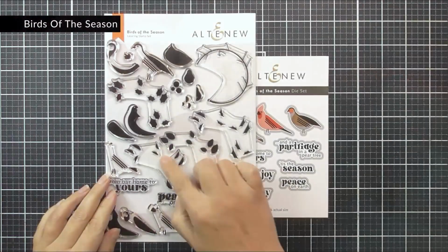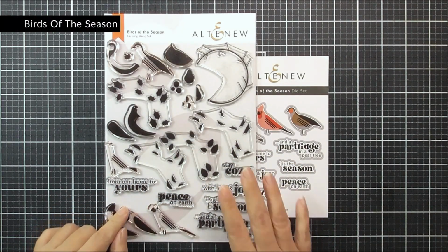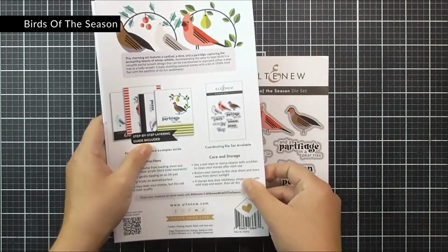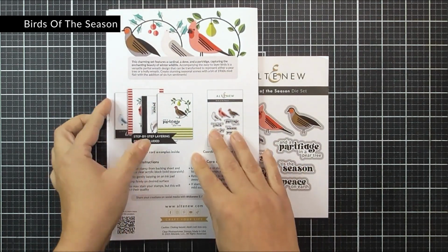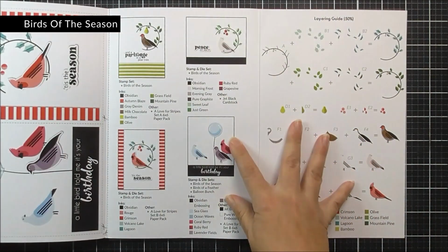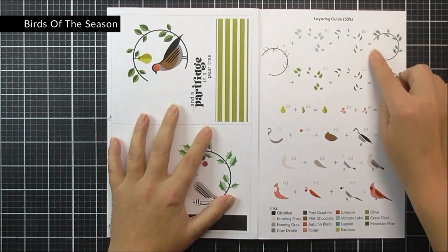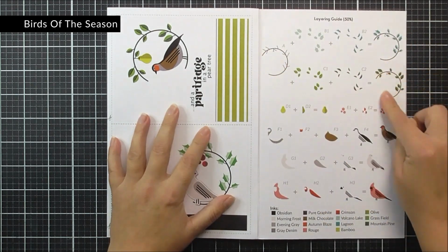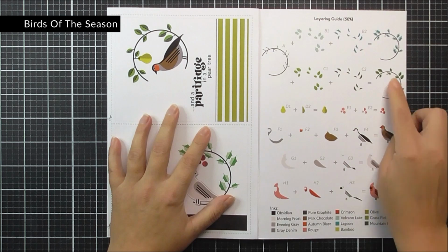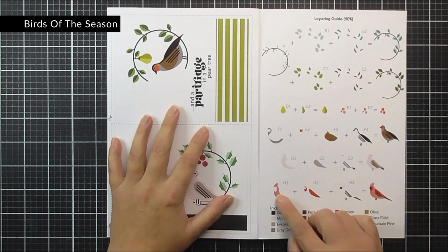And in this 6x8 stamp set, we have 3 different birds. We have some leaf clusters, a wreath, and some beautiful sentiments as well. Inside the packaging, we do have the layering guide, and you can see that you are going to be able to use that wreath shape that we have and use the 2 different leaf clusters. So we have like holly leaves, and then we have more traditional leaves. We also have a little pear and some berries that you can add to the wreath as well.